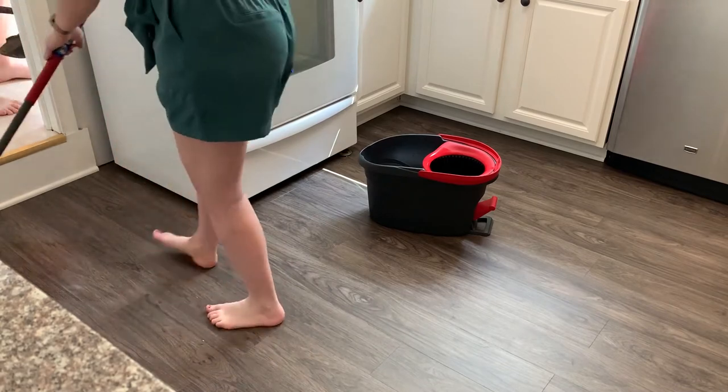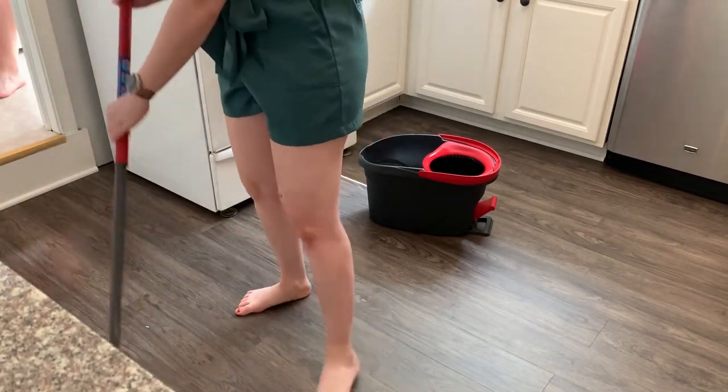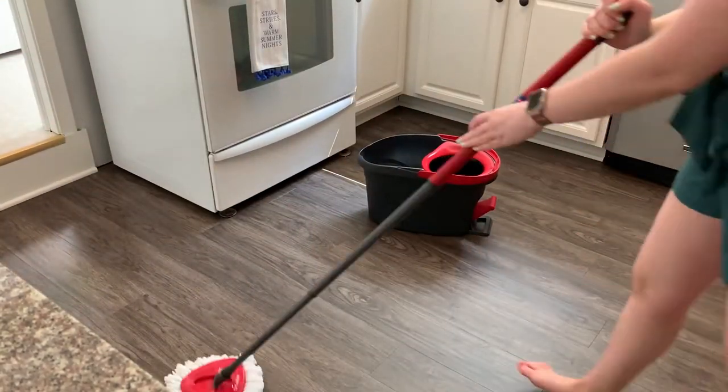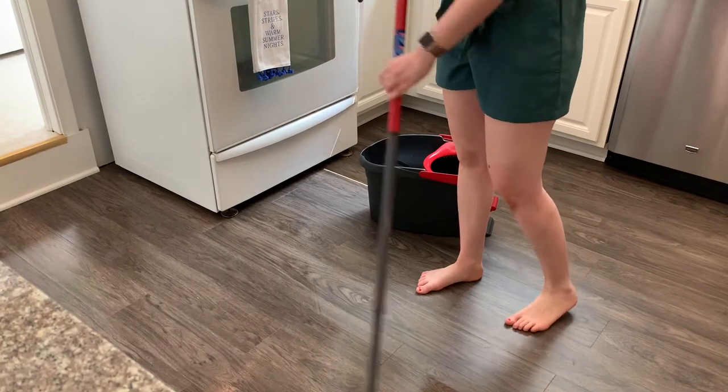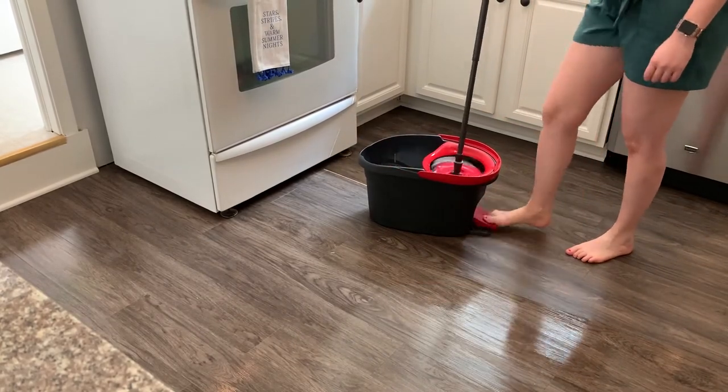It makes it so easy to mop because you can just rinse it out really easily. You can throw the head into the washing machine when you're done. It doesn't leave a lot of water on the floor, so it does not take a super long time to dry after you've mopped. It's just super quick setup, super quick cleanup, and it does a really great job.